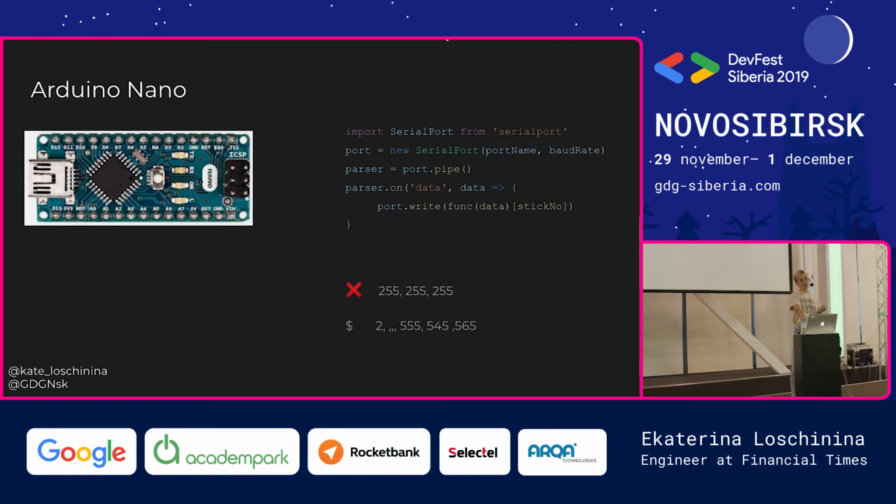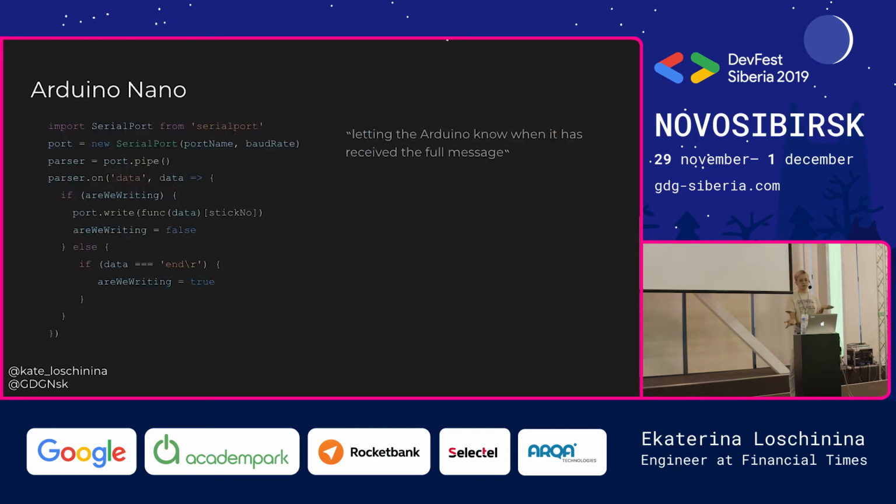Actually, it's not that straightforward, because in this case the data just gets corrupted. It might be obvious for some people who have more experience with things like this. We were puzzled actually for quite some time, like what is going on, why? Well, you need to let Arduino know when it has received the full message, because otherwise it doesn't block read or write to the same buffer. So it writes on top of the data that is already in the buffer and then reads it all together. So you need to write something like this on the Node side and on the Arduino side. I don't know, you just don't write before you read, nothing too complicated, but it was really difficult to understand why.